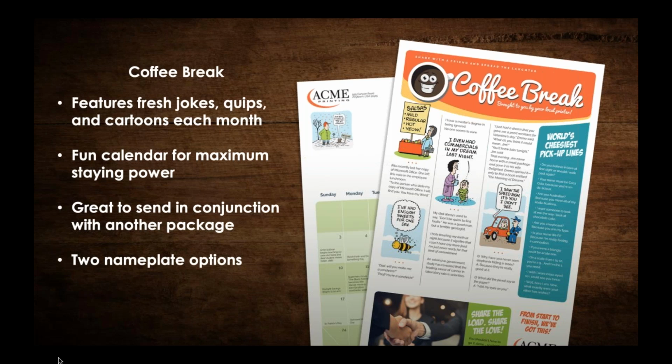It features 2 nameplate options. So you can either have Coffee Break there up at the top, or there's also one called Dingbat. That's also a layer option within InDesign. You can turn off one or turn on the other. Lots of our customers will purchase this package in conjunction with another package and send it out with their customer invoices or print them and have them at their front counter for some just fun humor type of advertising.